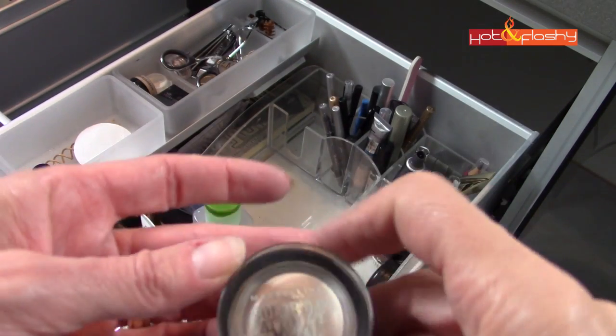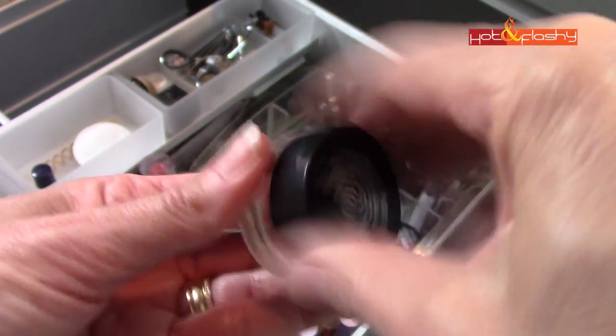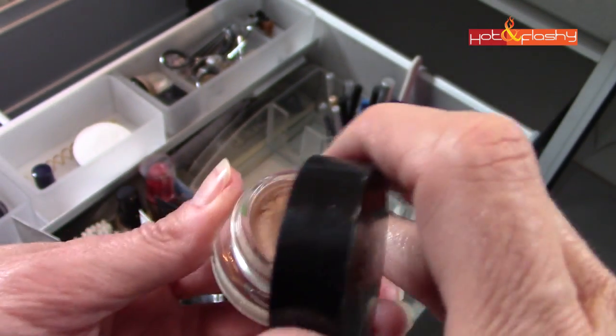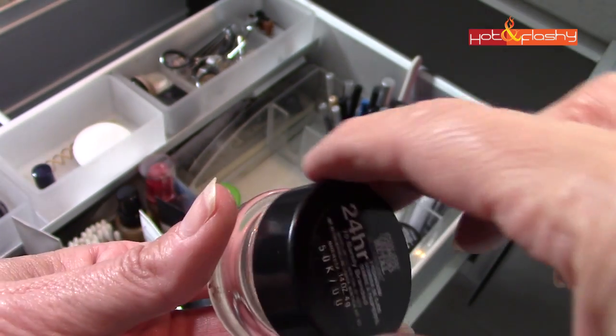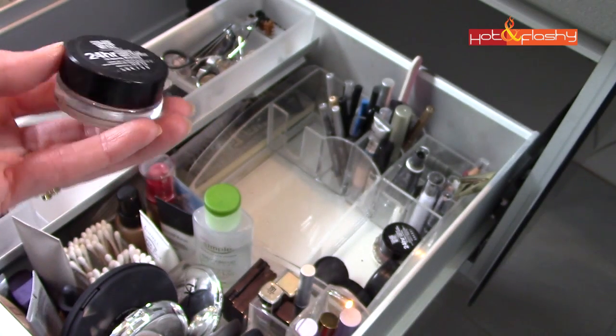Here's another color tattoo. This one is in Barely Branded. I think I used this one a couple of times. Again, too shimmery for me, but now it's all dried out. That one I think I'm actually going to throw in the garbage. Actually, I should put the other tattoo in the garbage.